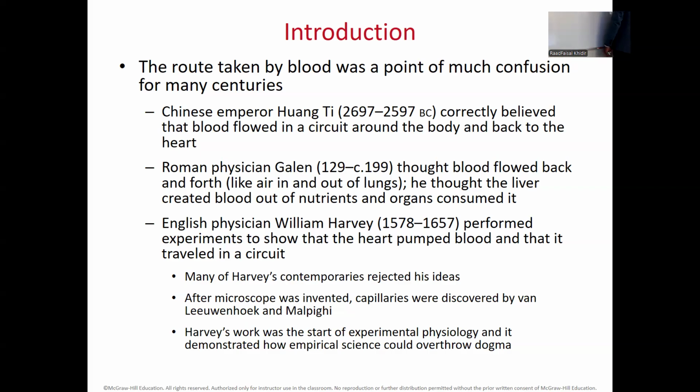And the farther you go away, once you arrive at the tissue compartment, the pressure is going to be so low. So fluid is going to flow from an area of very high pressure to an area of very low pressure. At the lungs, the pressure is also low. That's why the blood goes from the heart to the lungs.